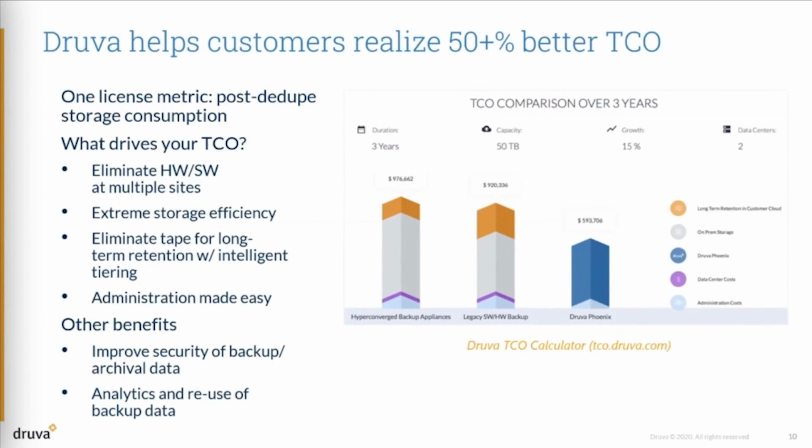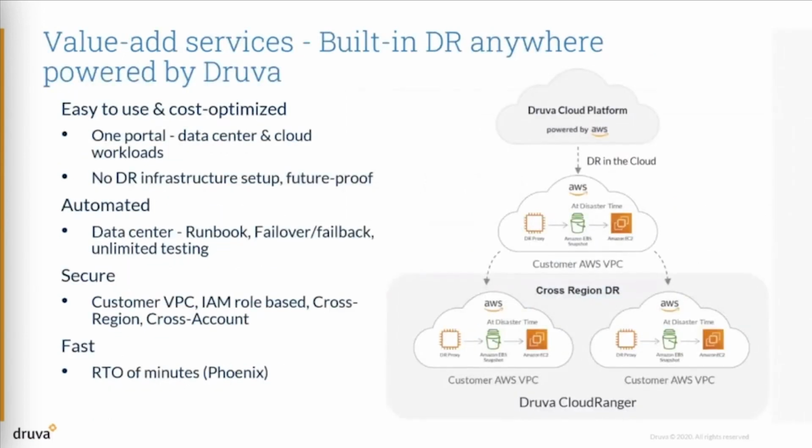And honestly, this is America, at least where I'm based here in Denver, Colorado. Dollars make decisions. And so Druva can help customers save a lot of money by eliminating hardware and software, by giving that storage efficiency through our global deduplication, through the archival into Glacier, as well as just reducing the amount of human resource time spent babysitting backup. Because this is SaaS, this just works. This is a set it and forget it type of solution, and allows you to gain a lot of insight from that data beyond just the typical backup and restore scenarios.